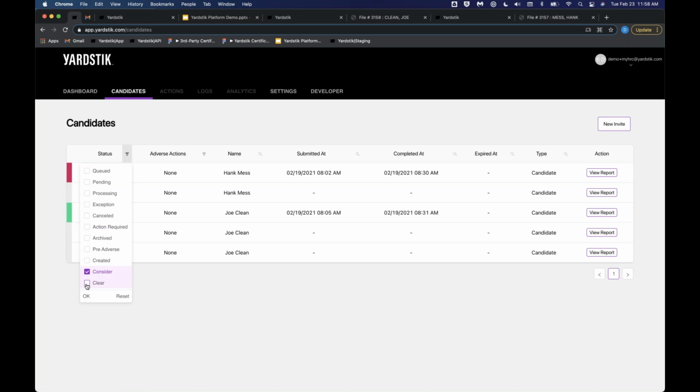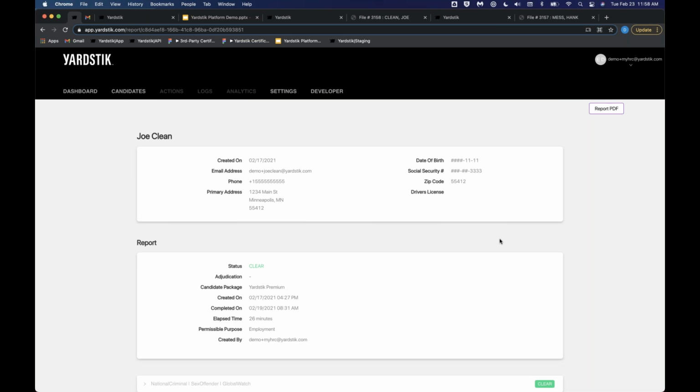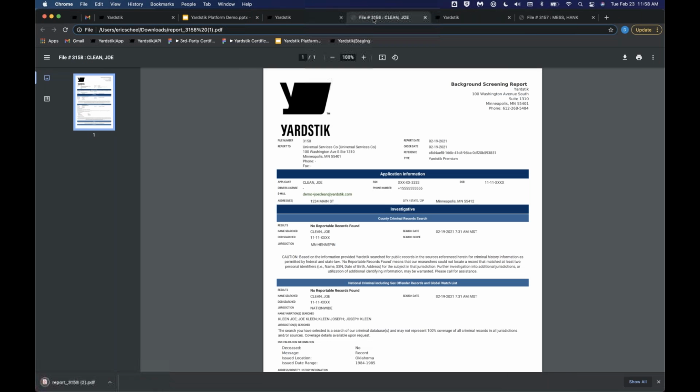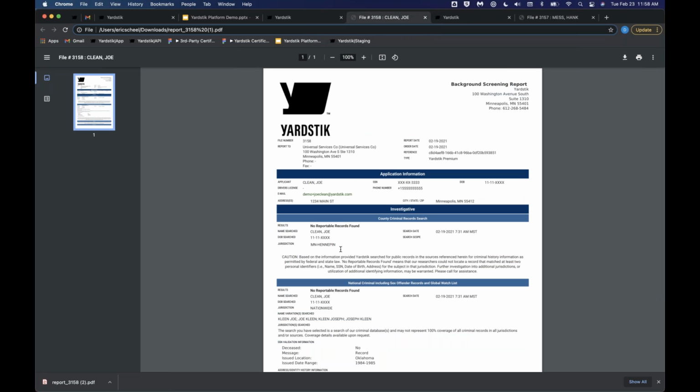Our application obviously has all kinds of filters and sorting here, and I can actually see the reports that have come back. So Joe Clean came back as clear. What that means is that there were really no records found that would be flagged. We can see the date and the time on that, and then I can view the full report that came back for Joe Clean. It's a standard background screen report here.